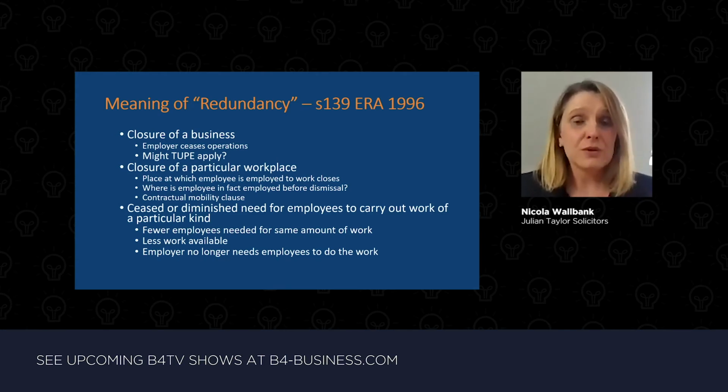Where you have a mobility clause, I just want to mention that too. That's a clause in a contract that says, okay, instead of working in a particular location, the employer can also require you to work in a different location. Just to give an example of that, you may have an employee with a contract that says your normal place of work is our office in Oxford, but we can require you to move to our site in Reading. Now, if that employer needs to close down its Oxford site, that employer would have a choice whether to make the employee redundant because Oxford is closing, or invoke the mobility clause and contractually require the employee to move to Reading.